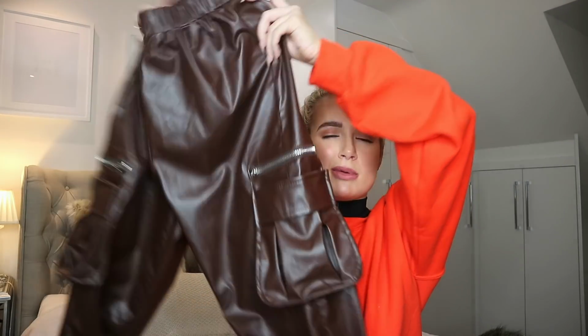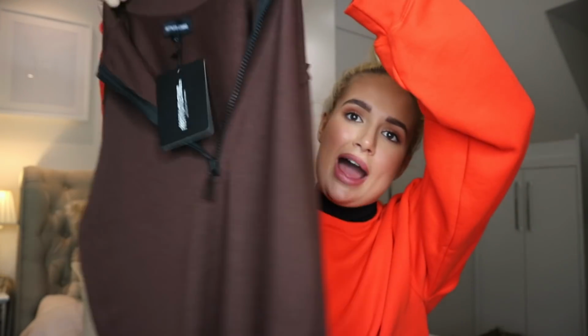I might take these to Amsterdam with me and wear them out there, because I feel like these are quite Amsterdam. Maybe with a nice pair of DMs or something. Moving on to the next piece I have to show you, and it is this brown bodysuit.